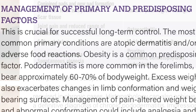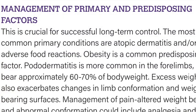Now let's see how you will manage. If your dog is overweight, you should reduce the weight of the dog through diet. Diet means you have to reduce the food, but you should reduce the carbohydrate items and increase the protein food. That is the way to maintain the weight of the dog.